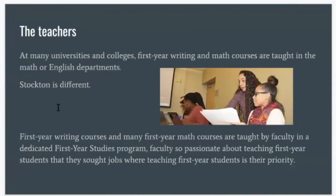At many universities, first-year writing and math courses are taught by faculty who are in a math or an English department. But again, Stockton's a little bit different. First-year writing courses and many of our first-year math courses are taught by faculty members who are in a dedicated first-year program. Faculty who love teaching first-year students so much that when they went to pick a job, they chose one where this would be primarily what they do.